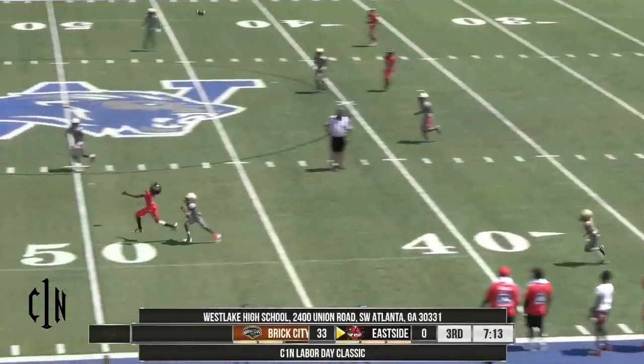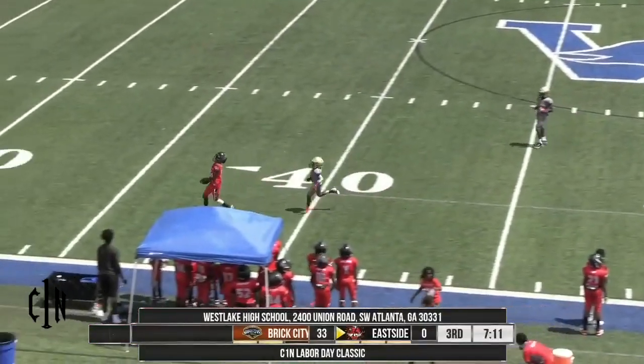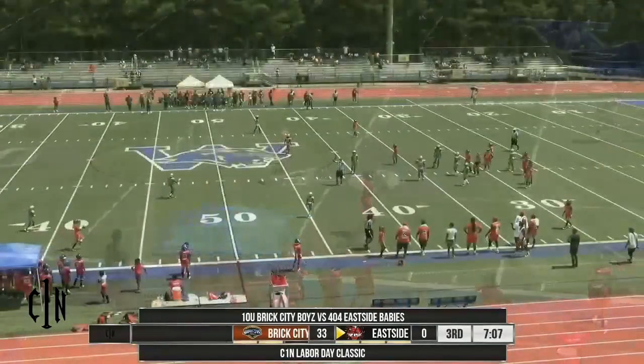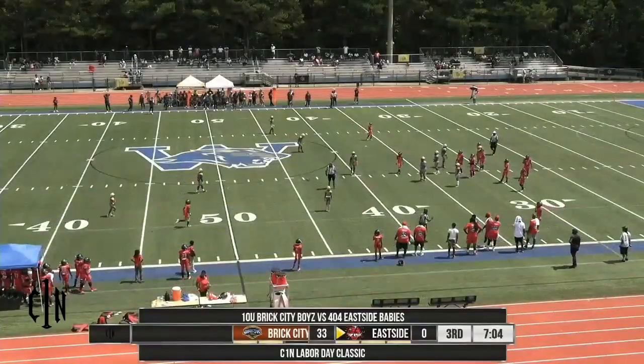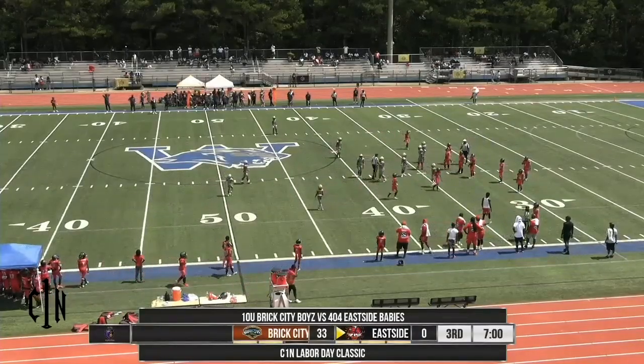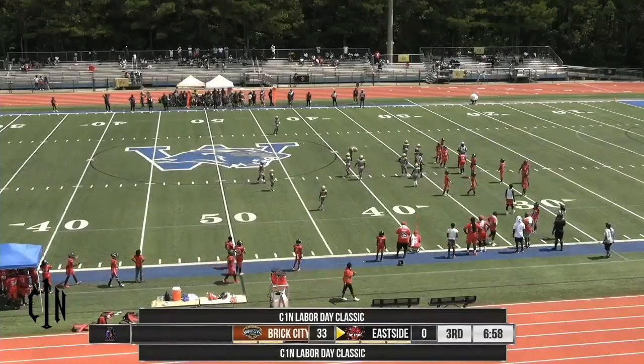There it is. He has it done deep. And that pass is going to fall incomplete. The receiver had a step. And that is number 11. But that's going to bring up 4th down.